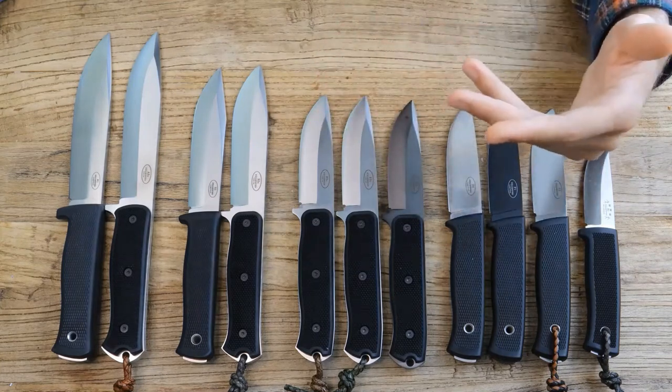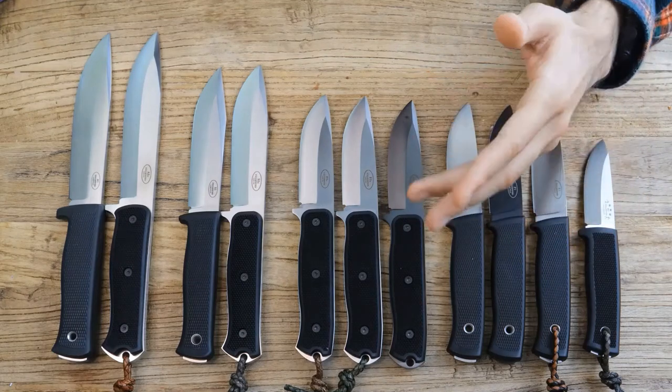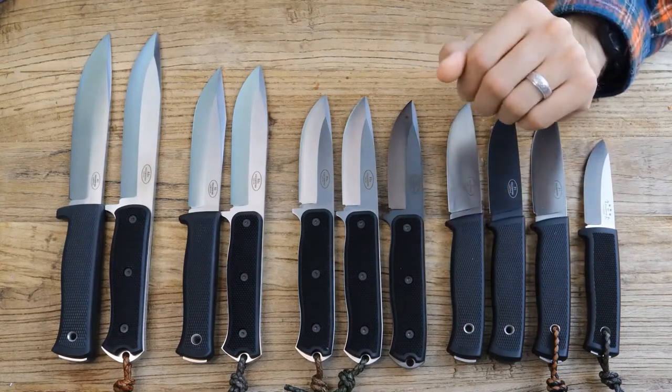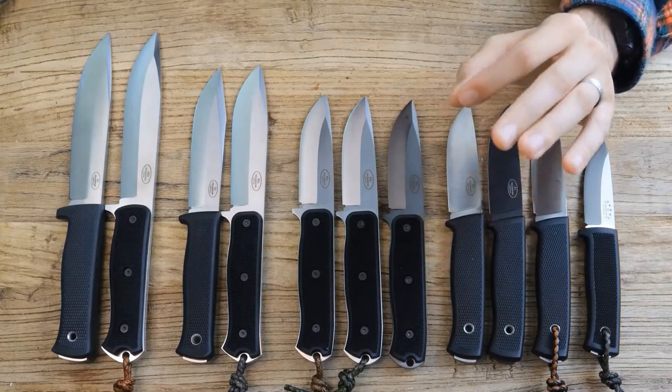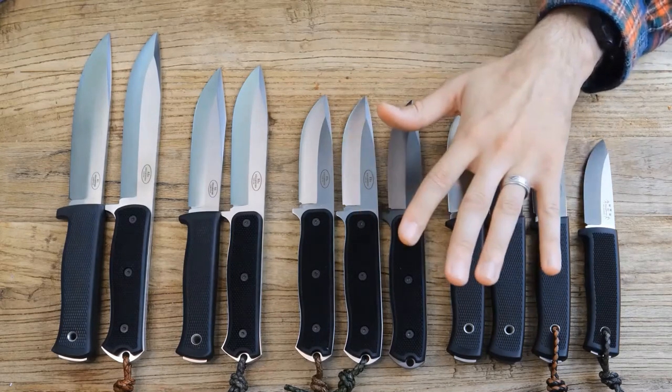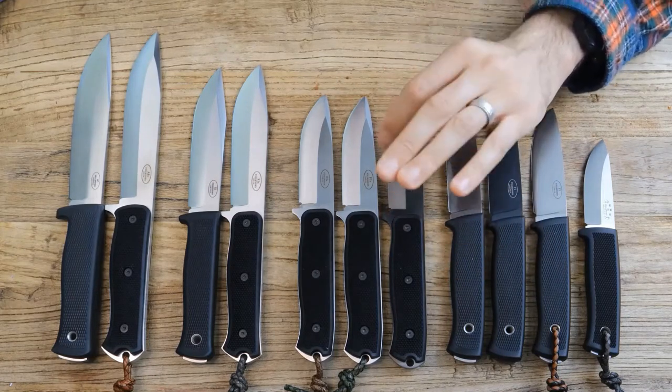My favorite is the laminated COS, also known as laminated cobalt. That's what COS stands for, cobalt. The steel is perfectly balanced, where it has high toughness, great edge retention, good corrosion resistance, and is easy to field sharpen.